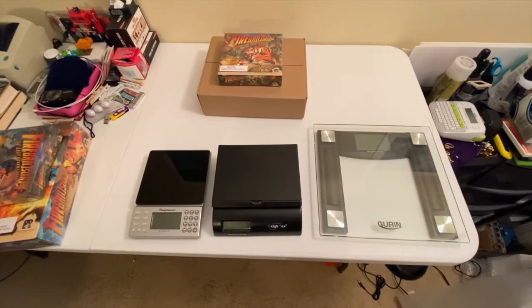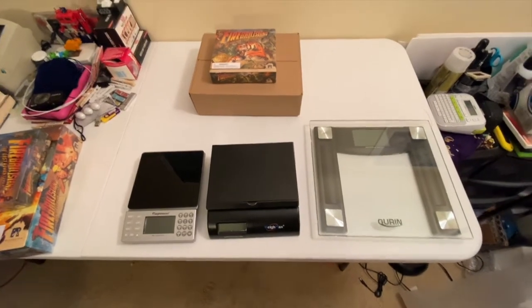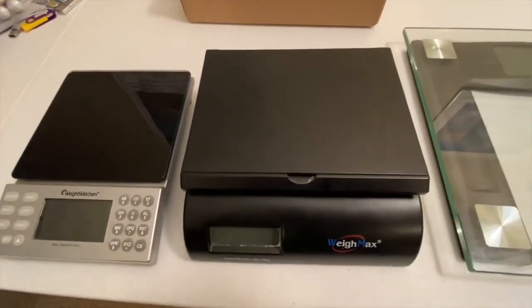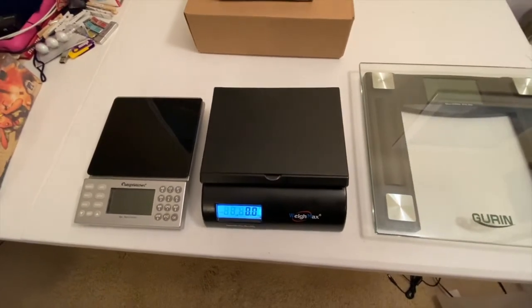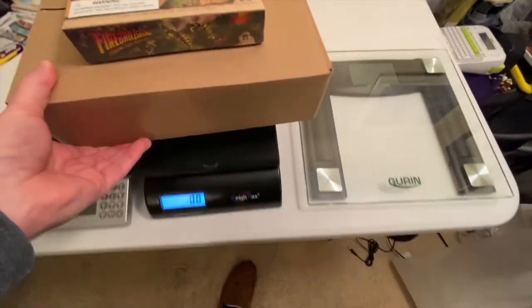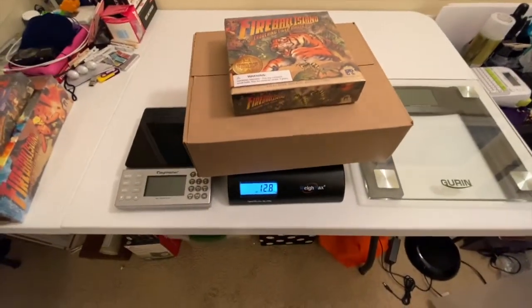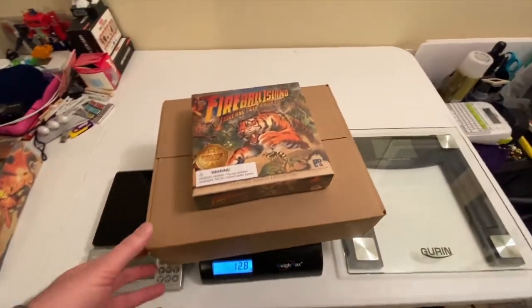All right, now that we've got our box picked out, our next step is to figure out how much it actually weighs. So this is the scale that I use. This is an actual postal scale. I think I got it off of Amazon years and years ago. Very easy to use. This is how I quickly weigh things right here, right? So I'm going to assume it's 13 ounces before I add any packaging.